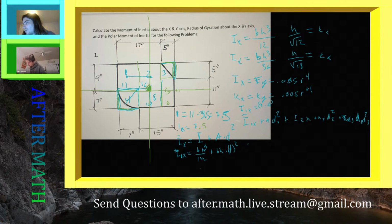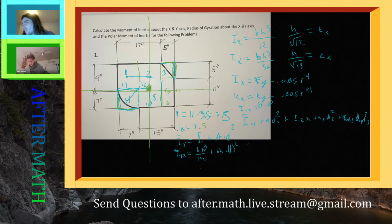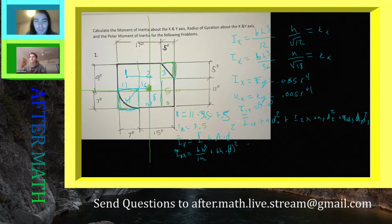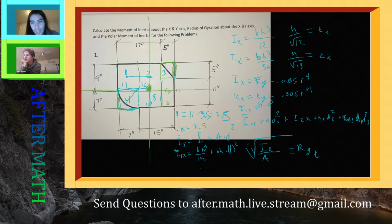Okay. The radius of gyration about the axis x is defined as r_gx equals the square root of I_x divided by the area. So it's going to be the square root of the moment of inertia divided by the area. And that makes sense.